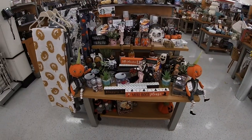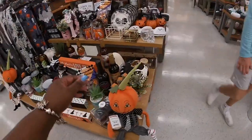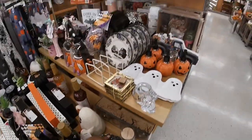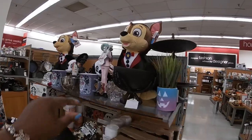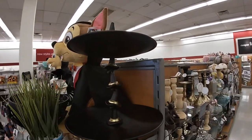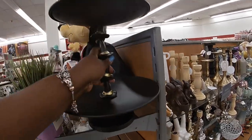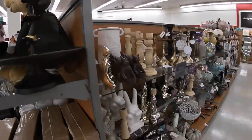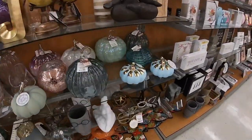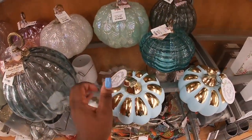Okay, let's see what kind of new Halloween stuff they have. We kind of saw this stuff already. $10. This is $16.99. Get the hats. $20. Kind of saw these. We didn't see this pumpkin though. This pumpkin is really pretty. $6.99.